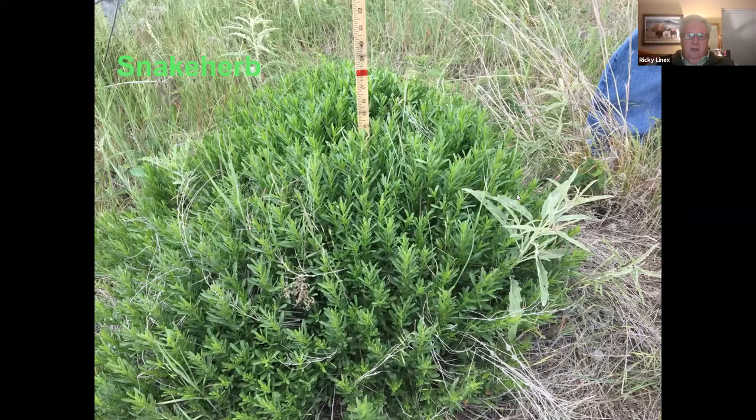And this might have been the state record for Texas snake herb. Growing in Clay County, east of Henrietta, near the Red River, 16, 17 inches tall. That's the biggest one I've ever seen, growing in a bar ditch of a county road. So it didn't have cattle grazing, but could have had deer grazing. So it's a rounded mound. Both of these, snake herb and tube tongue, are both going to be rounded mounds of perennial beauty.